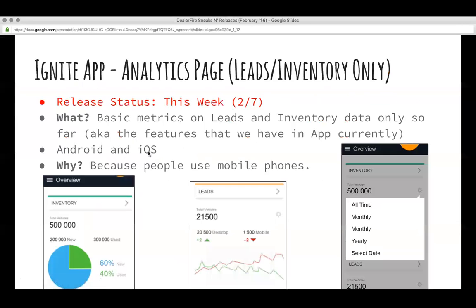All right, the next one is building onto the Ignite app. We've been talking about it, something we're trying to expand. Right now, we've released an analytics page, but keep in mind it's not all analytics metrics. It's analytics as in the features that we currently have on the app. So it gives analytics on the leads and inventory. And that is going live this week.